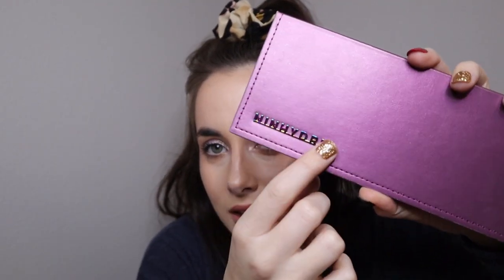Number 16 is from Adept Cosmetics. This is the Ninhydrin palette, and I believe, yes, they sent me this, and I was like, are you kidding me? I'm so excited. Packaging at 10 out of 10. Look how pretty that is. The Ninhydrin, oh, I love it.